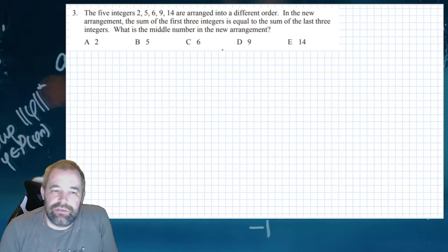The five integers 2, 5, 6, 9 and 14 are arranged into a different order. In the new arrangement, the sum of the first three integers is equal to the sum of the last three integers. What is the middle number in the new arrangement? Okay.